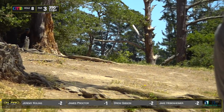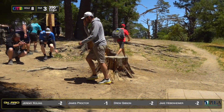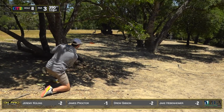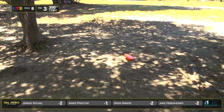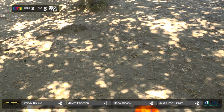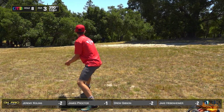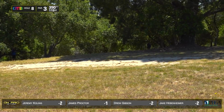Oh my goodness, even better almost from Proctor right there. The only thing I would say about Drew's shot is he wants a little bit more flip on it in order to come in a little bit late, backside green. That can keep you away from the trees a little more, but it's hard to ask for such a specific shot on such a difficult hole. Totally. Unfortunate to end up with an OB penalty after playing the best shot of the group.